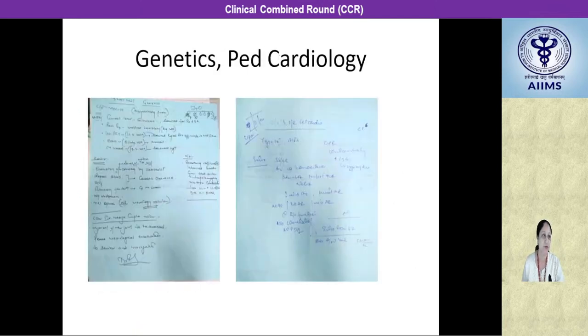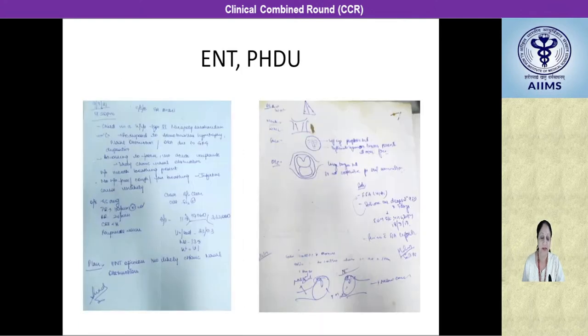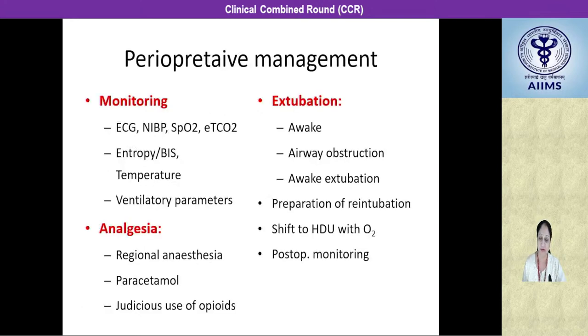The genetic evaluation was done and type 6 was diagnosed. Pediatric cardiology was consulted and echo was done. Echo was mostly normal with normal biventricular function, only the mitral valve was thickened. Then ENT consultation was done, there was macroglossia, but they could not do other things because the patient was uncooperative, and an HDU bed was arranged. On airway examination, the patient had a large tongue, MMP4, high arched palate, restricted neck movements, scoliosis and difficult IV access. So we prepared for difficult IV, nebulization, difficult airway cart, an experienced anesthesiologist and team, short-acting drugs were used and ICU was arranged.